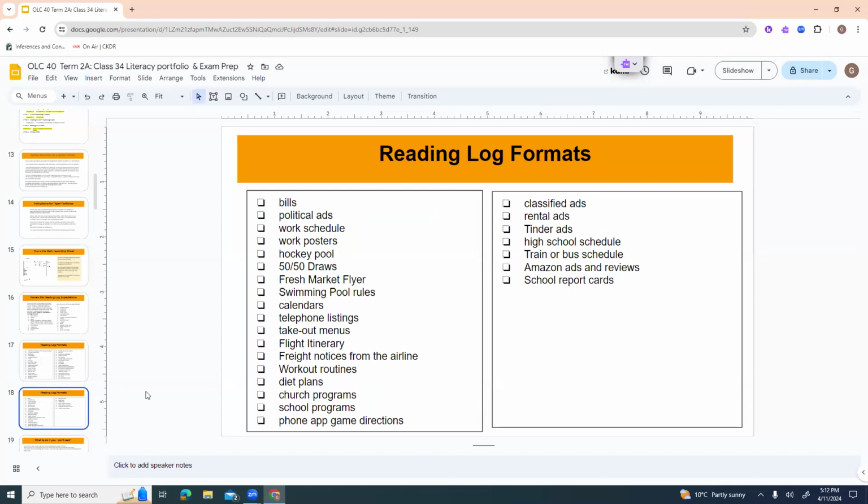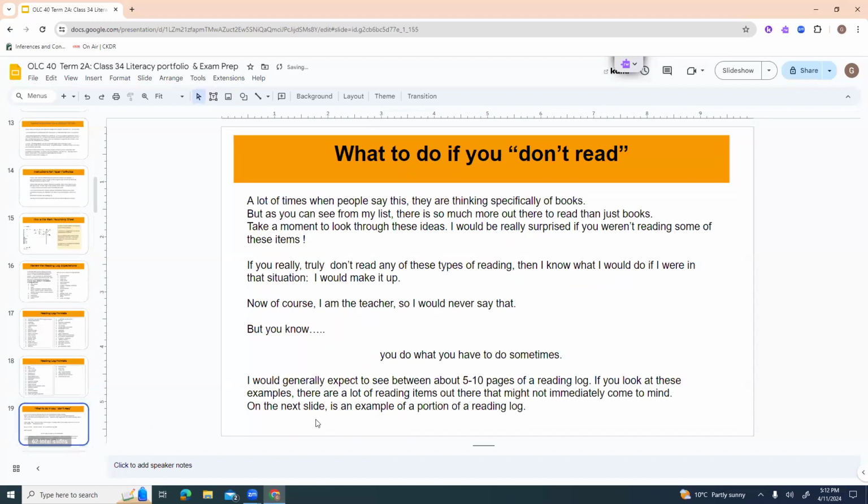Bills, political ads, your work schedule, work posters, hockey pool, 50/50 draws, checking out the Johnny's Fresh Market flyer, swimming pool rules, calendars, telephone listings, takeout menus, your flight itinerary, freight notices from the airline, workout routines, diet plans, church programs, school programs, phone app, game directions, classified ads, rental ads, Tinder ads, your high school schedule, the train or bus schedule, Amazon ads and reviews, and school report cards.